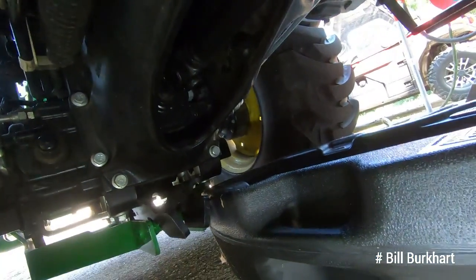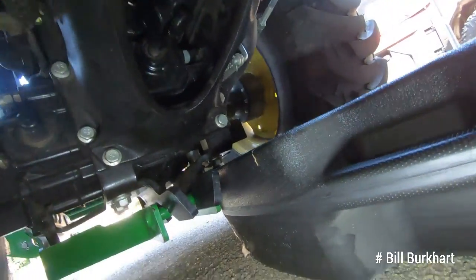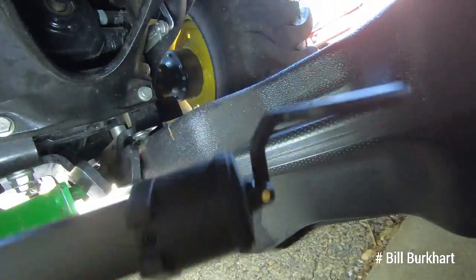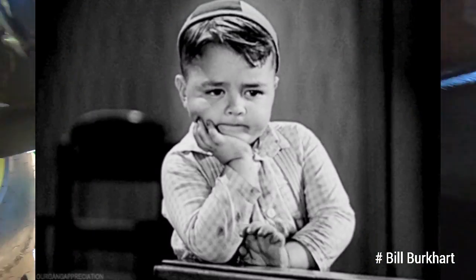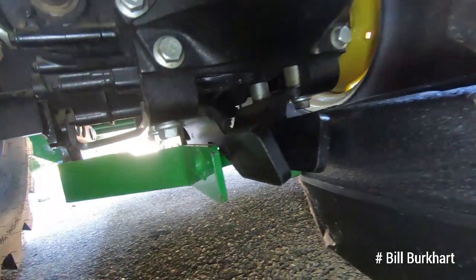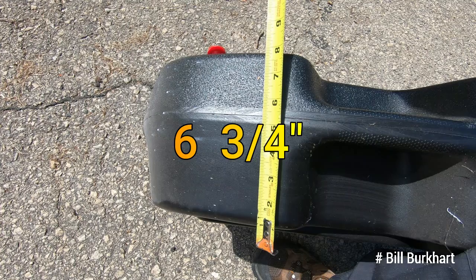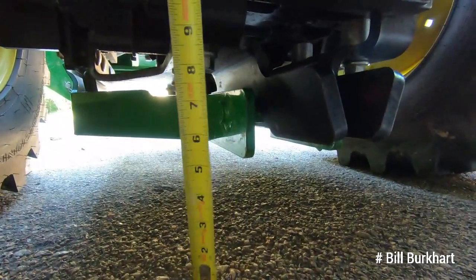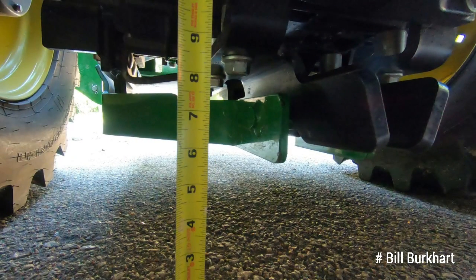All right, I'm trying to slide the oil pan under there. And with the backhoe on, there's still permanent mounted hardware there with the backhoe. It won't fit. I went to high school. I'm a smart guy. What's going on here? All right, let's get the tape measure out and see what I didn't take into consideration. Yeah, there you go. The oil pan is about 7 3/4, and the access underneath is a lot less than that.